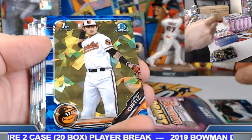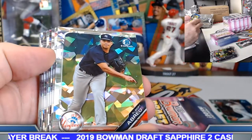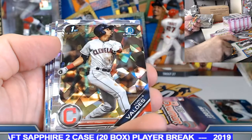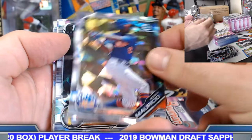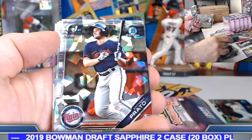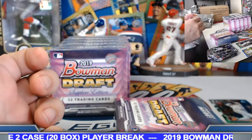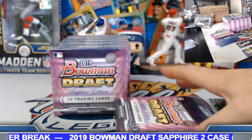Doubled Baltimore Orioles here. Joseph Ortiz, blue sapphire to 99. Abreu, Lodolo, Stinson, Jameson, Hall, Valdez, Gomez, Tommy Henry, Ronnie Mauricio, Triolo, Tebow, Hudson Head, Anthony Prado, Kachanowicz, Bryce Terang, and Connor Capel. Okay, that's the halfway point of case number one. Box number 6 coming up.